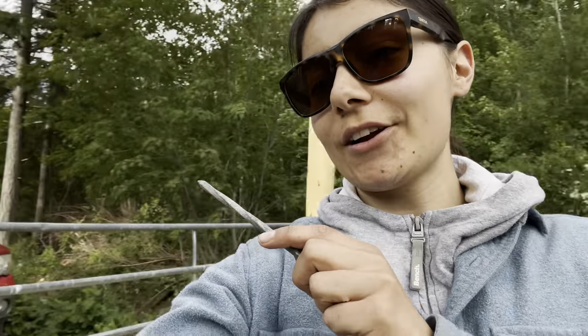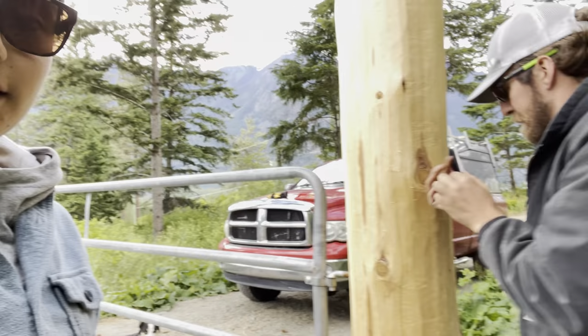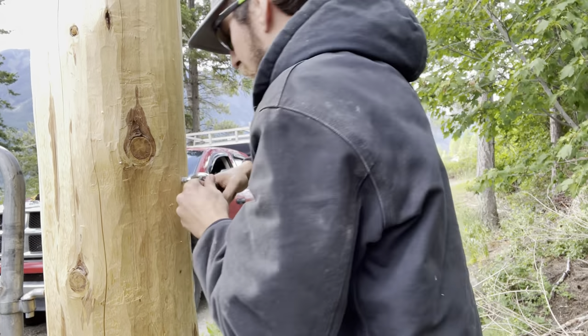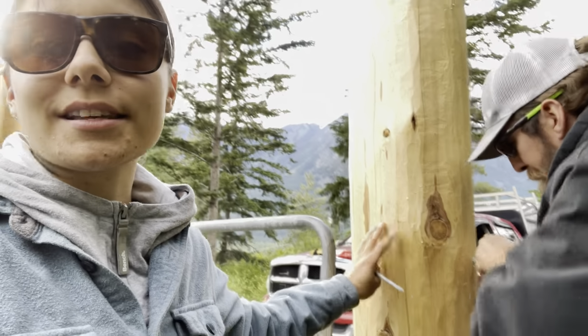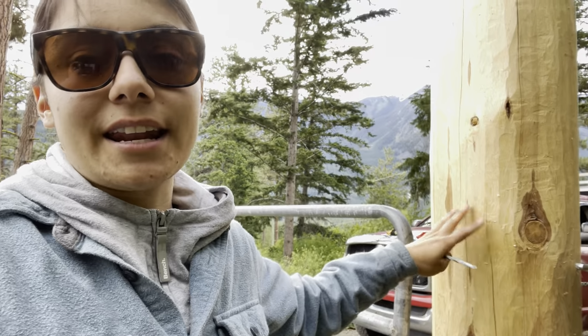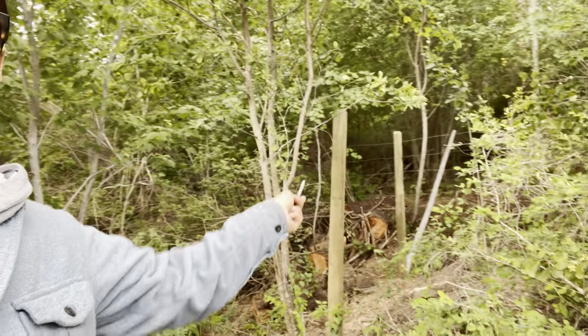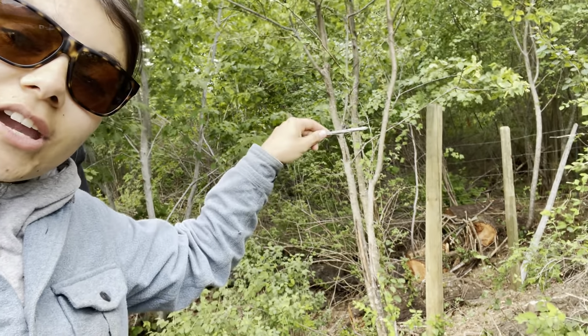Hey guys, so Jackson and I have put up our entry gate and our entry post, and now we are just finishing doing the wiring. Jackson is putting these little screws in. What are they called? Lag bolts. To attach the wire to, so that we don't have to put nails in the post, because we want to keep these as pretty as possible. We will sand them again and stain them, but that's for the future. So we'll attach wire to those, and then to these posts, and over to the far steel posts at the end in the bush there.